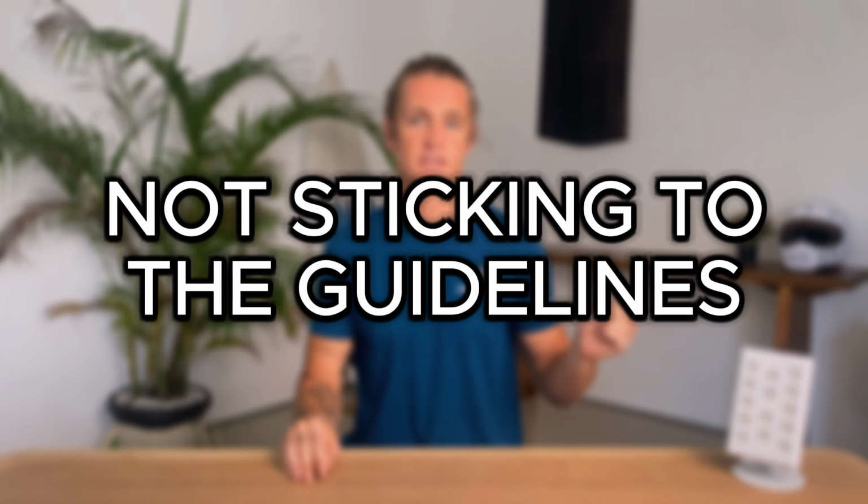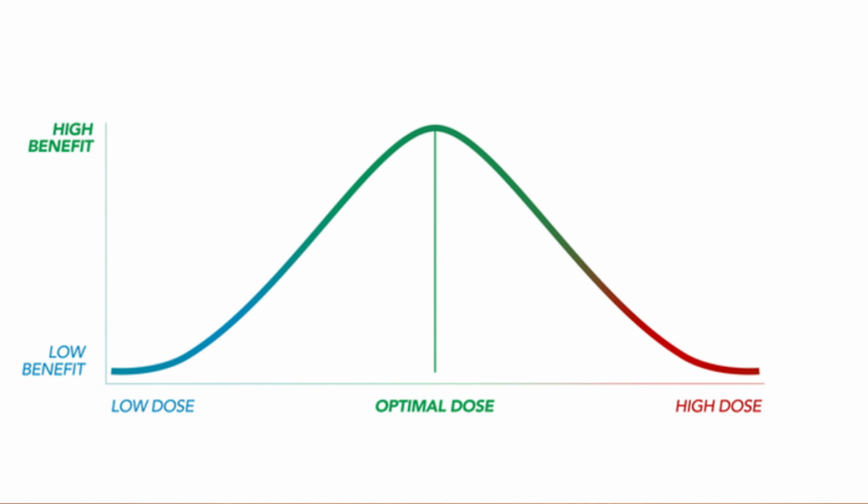So the very first mistake that people make with red light therapy is not sticking to the guidelines that come with their red light therapy device. Red light therapy follows what's called a dose-dependent response. And what this basically means is that if you aren't getting enough light energy from your device, then you won't see any results. But at a certain point, if you do too much, the same thing can happen.